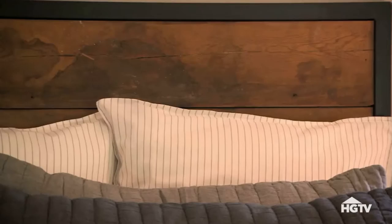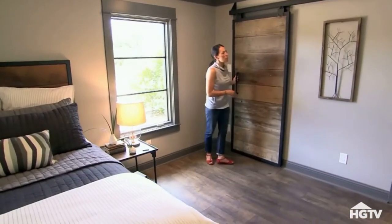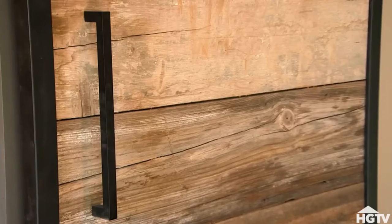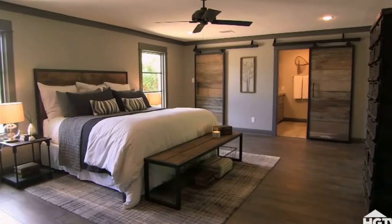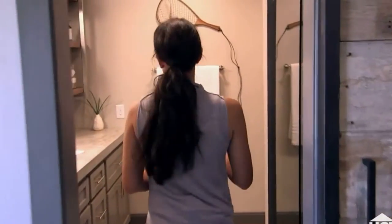You know, this headboard was really simple to make. We basically had our welder, who did these really cool sliding doors, make this headboard so it tied in. We've got two of these doors that lead into the walk-in closet and the master bathroom. I just really love the texture and the blend that this brings to the rest of this room. I feel like it gives it that masculine touch. And here in the master bathroom, you'll see that carried in here as well.